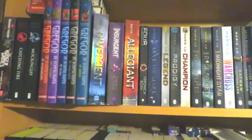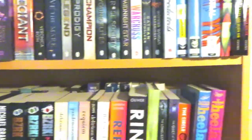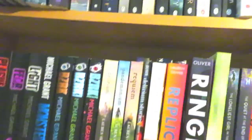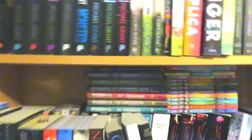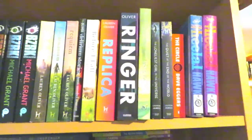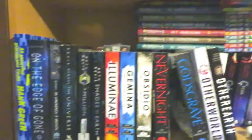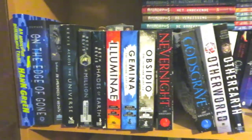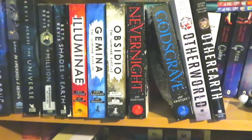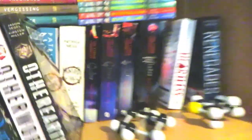So this begins the young adult dystopians. We got Suzanne Collins, Veronica Roth, Marie Lu, and some extra ones. We got some more stuff behind it. Some other dystopian trilogies. We got Michael Grant. We got Lauren Oliver. And more stuff behind it. We got Amie Kaufman, the Illuminae Files trilogy. We got the Lunar Chronicles by Marissa Meyer. We got some Patrick Ness books.